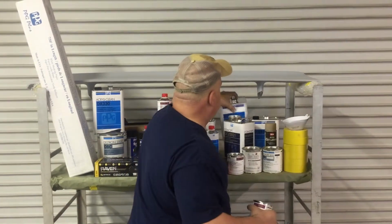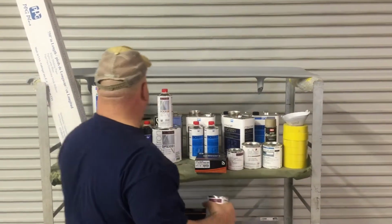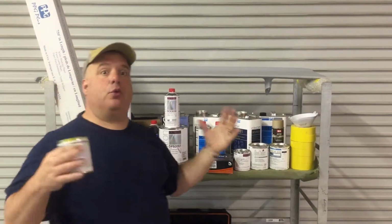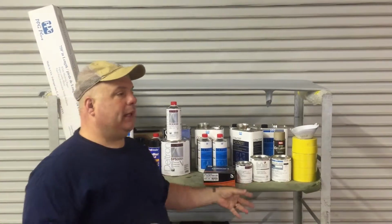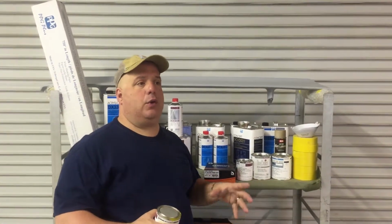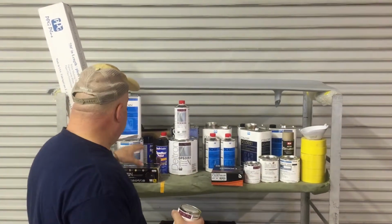You're going to need, usually I figure, 1, 2, 3 gallons of reducer to get through a full restoration job. What you also don't see here is lacquer thinner. I usually allow a 5-gallon bucket of lacquer thinner for cleanup and other things throughout the job.